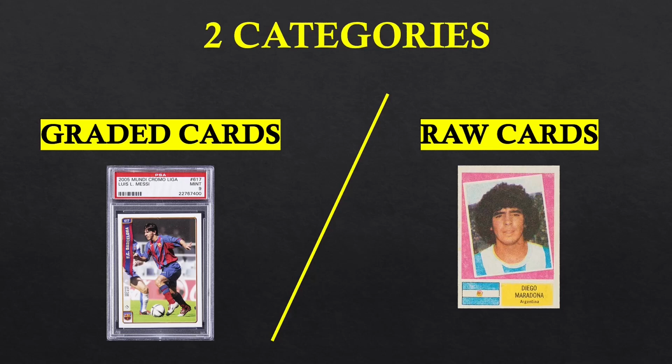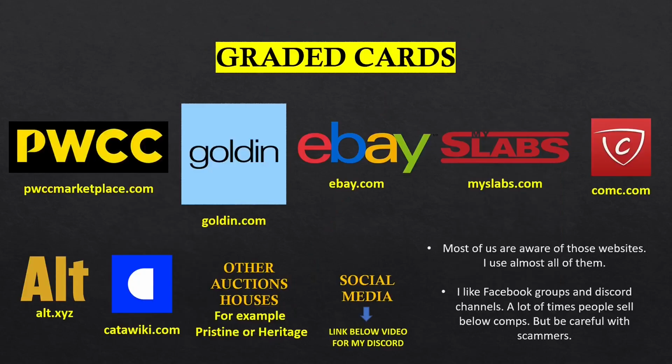Graded cards are quite a bit easier. Why? Because the biggest auction houses in America, you can find them on eBay. So if a card is graded, most likely you will be able to find the card on a more mainstream website. That being said, I will start with graded cards, and for graded cards, all the websites you are seeing on the screen, I really believe most of you guys are aware of them.